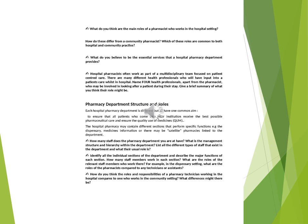Pharmacy department structure and roles. Each hospital pharmacy department is different but all have one common aim: to ensure that all patients who come into their institution receive the best possible pharmaceutical care and ensure the quality use of medicines. The hospital pharmacy may contain different sections that perform specific functions, e.g. the dispensary, medicines information, or there may be satellite pharmacies linked to the department.